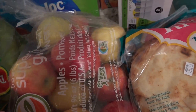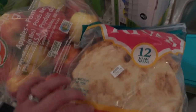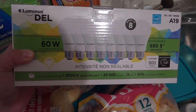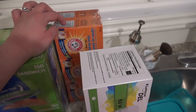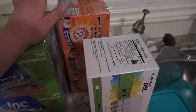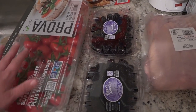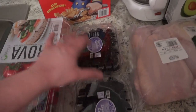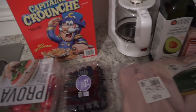Love Gala apples. A big pack of naan bread. My kiddos love this stuff. And then we needed light bulbs, so these are 60-watt light bulbs. And then 6 boxes of baking soda. So we're going to use these, of course, in cooking, but also I use baking soda in some of my cleaning. Okay, so over to this side, we got a big pack of tomatoes, 2 packs of blackberries, and then Captain Crunch. My hubby is having some already.